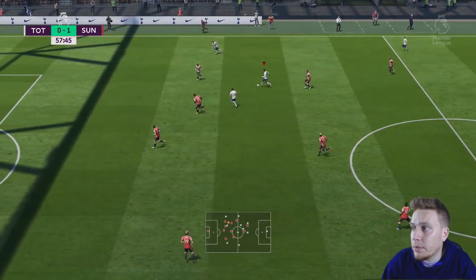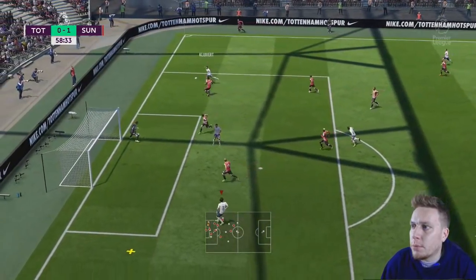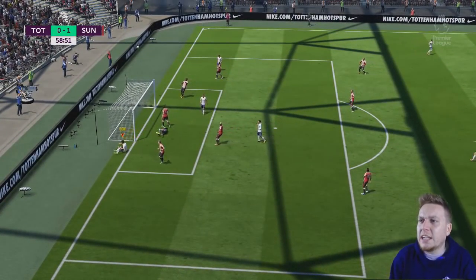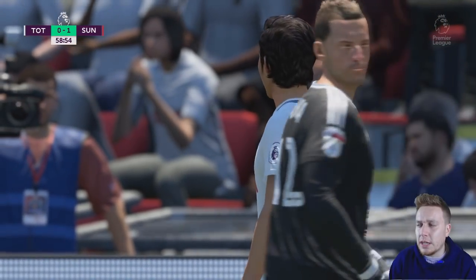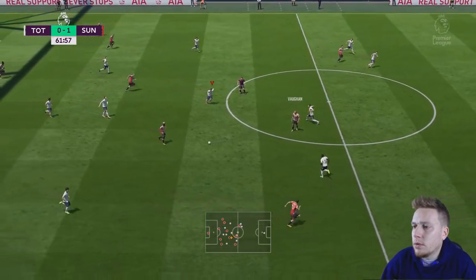In the meantime, we're going to hit them on the counter. Cliver on the right-hand side. Fernandes in the middle. Are we going to put the ball in? We are. It goes to the back stick. Son coming in. He's hit the bar. Good effort, and he is going to be booked for that earlier challenge. Rightly so.